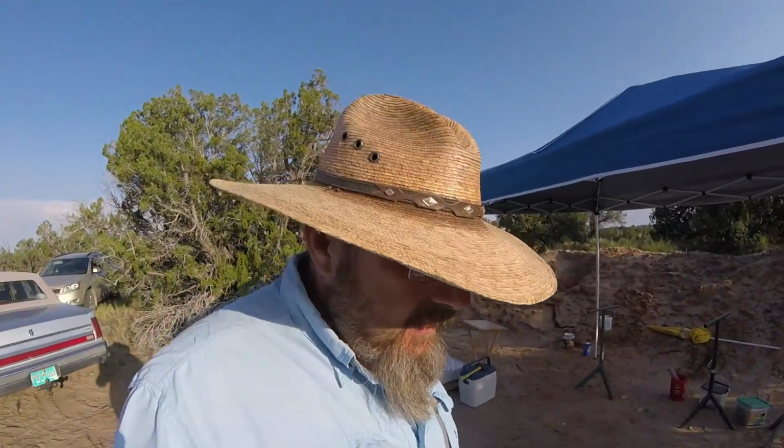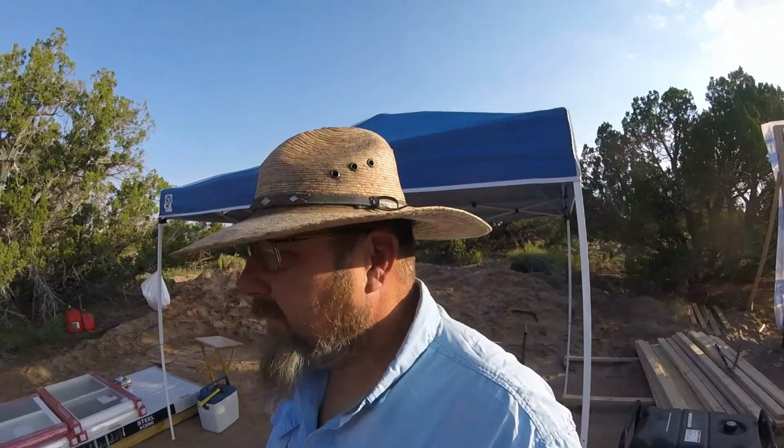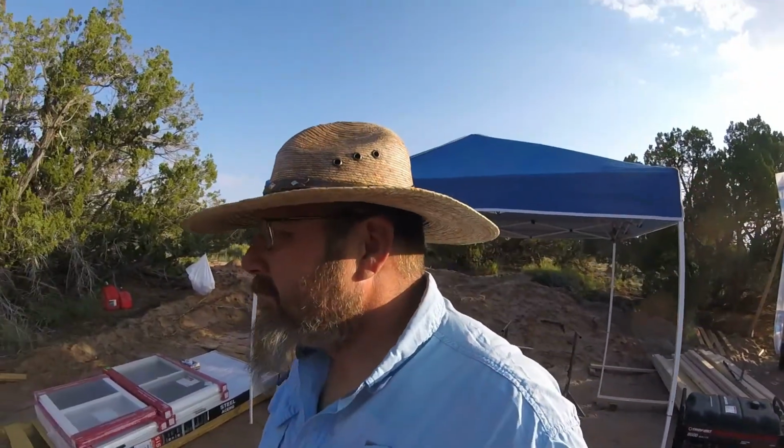I got to start laying this out, but my wife's got to come up here and she's got to know where the windows and doors go in this thing. I'm all about functionality. She's about comfortability. So I've got to get that all laid out so I can start laying out the walls.